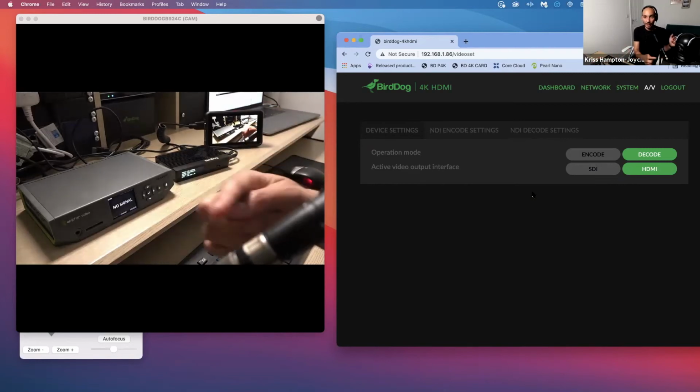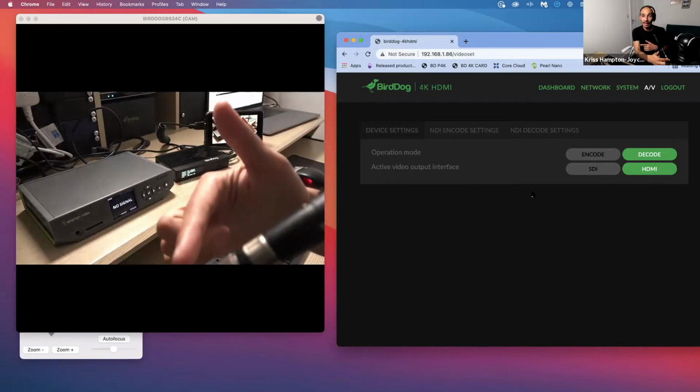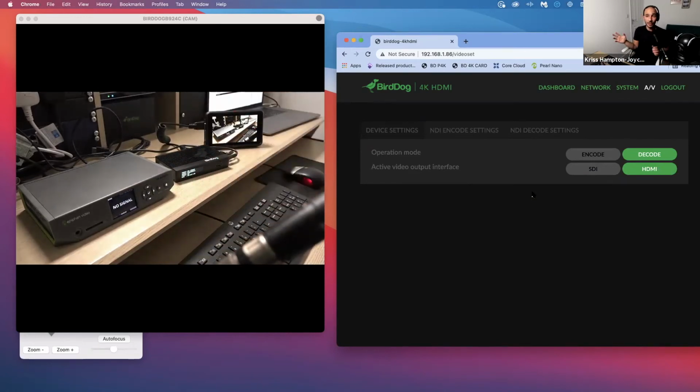This camera is not connected in any way to my setup other than the Ethernet port on the back. So it's just going into my network switch, decoders going to the network switch, and then we're decoding that here. And, like I said, we can do that in glorious 10-bit 422 if we want to. So absolutely, we can bring that into a live production and mix that in with our other sources. So you can see how powerful NDI really is.